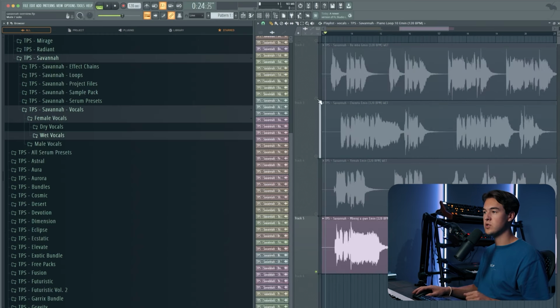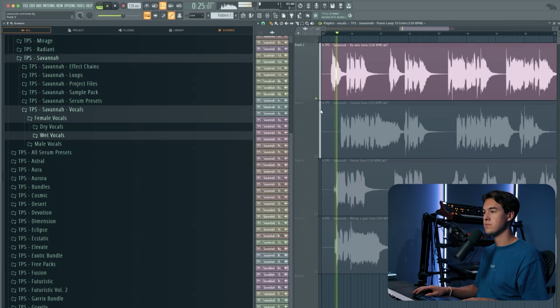And then the male vocals, which also have the dry and wet stems included, and everything is BPM and key labeled, by the way.